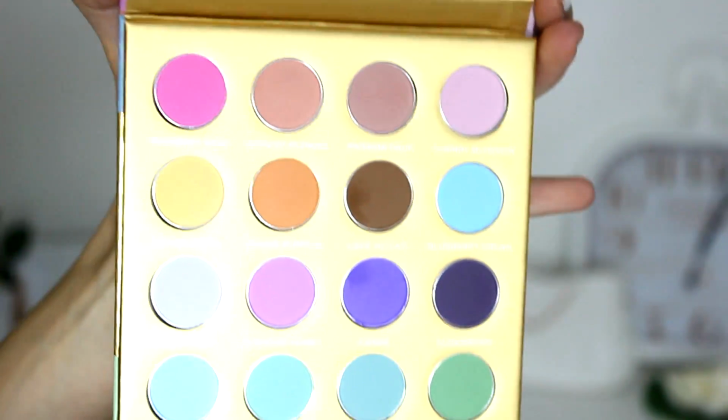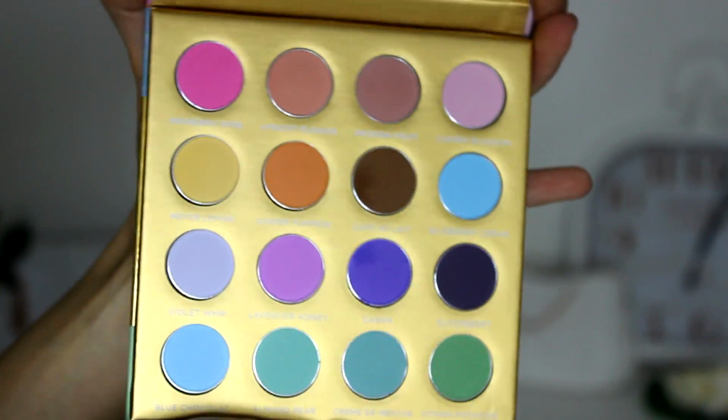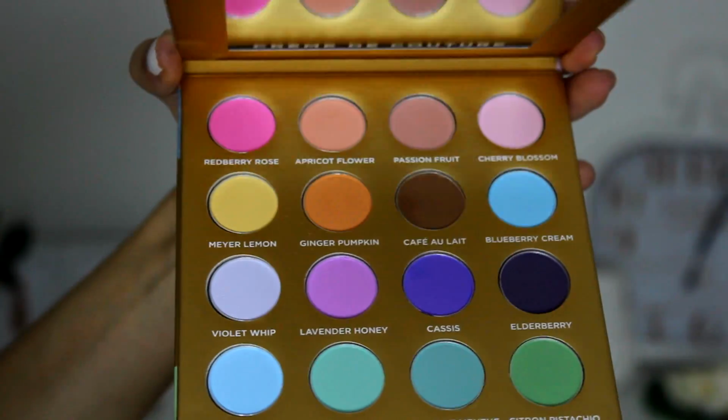But this palette is going to be a limited edition too, so you want to hurry up and get this palette while you can, especially if you really wanted it the first time it came around, but if you didn't have the chance and it's sold out, now it's your chance to get your hands on it.